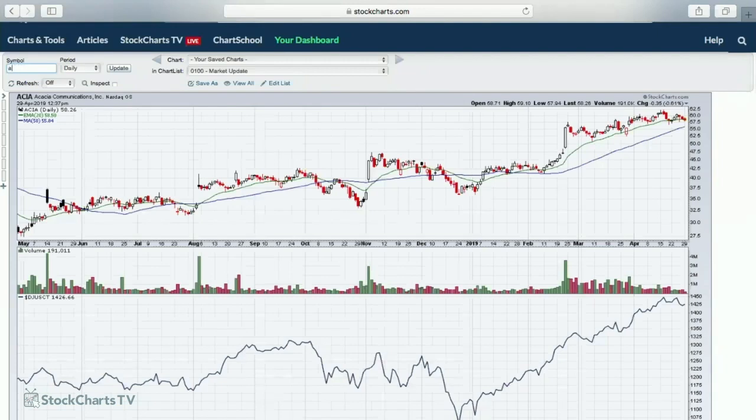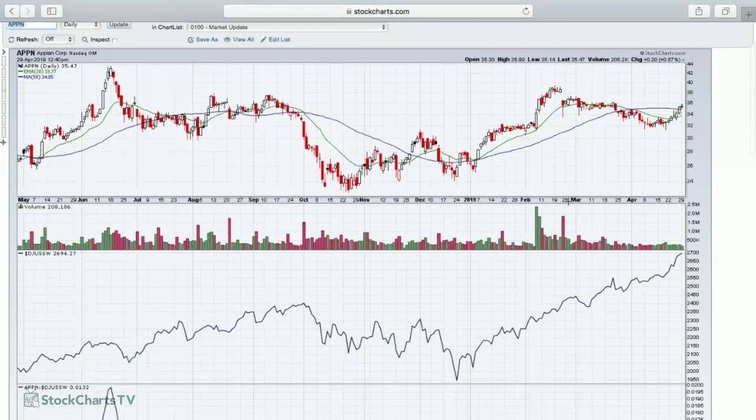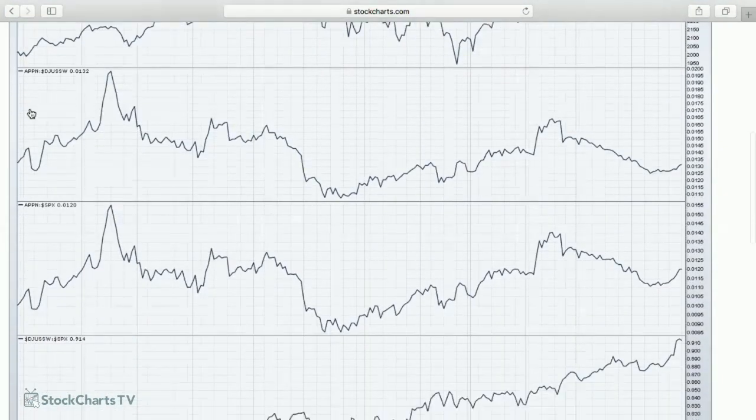Here are some others. APPN, Appian Corp. Look at the volume coming in early February on this push to the upside. Now, here we came down, we held the 20, we bounced a little bit, went back down. So it didn't work out so great in the short term. And if I had traded it off the 20-day, I would have been stopped out. But a lot of times when I draw my support lines, where the buying begins on all that volume, a lot of times represents great support if a stock does continue moving down.